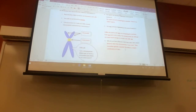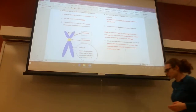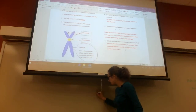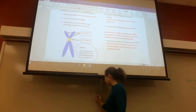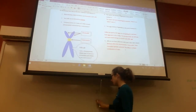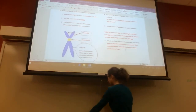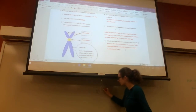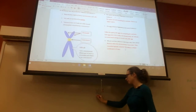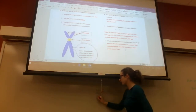Has he shown you a video of chromosomes crossing over? Okay, well basically, this is a chromosome from dad. Dad chromosomes are usually labeled XY. That's the sex, but anyway. So this is dad and this is mom. When they cross over, they kind of mix together.